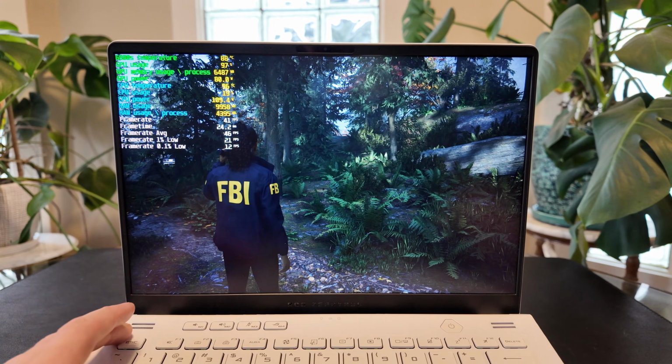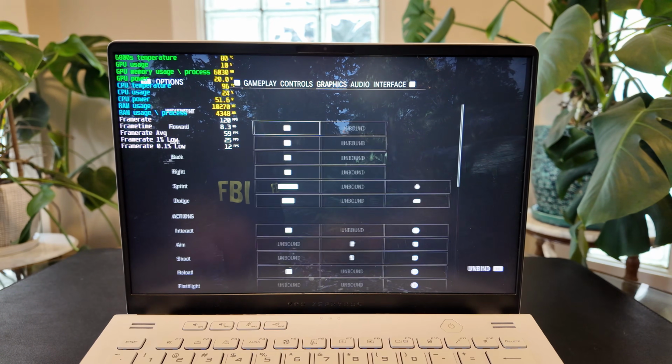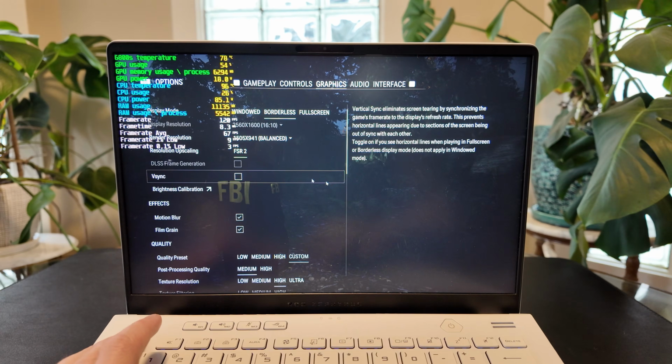Damn, okay. So, I mean, this is a story-based game. You'll be fine playing at 40 FPS, honestly. But let's throw one more little level of FSR on here. We might as well. So we can try balanced. We can try performance, too. As long as you're at 1600p, you're going to be fine.